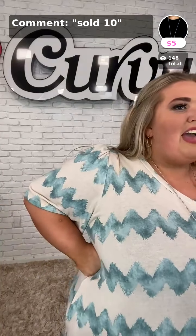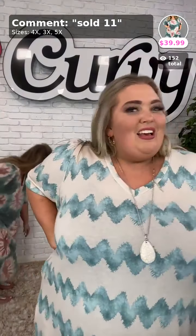So anyways, sold number 9, $39.99, in 3X, 4X, and size 5X. Sold number 10, Sedona Sunset is the name of this necklace, and it is sold number 10 and white.